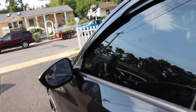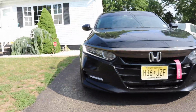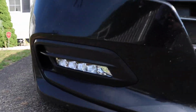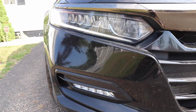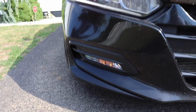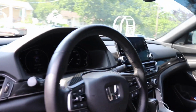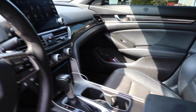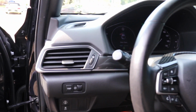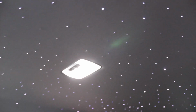Okay, so now we're gonna go to the front. And now, as you guys can see, the daytime running light with the fog light, everything still works. The turning signal lights for the fog lights still work. When you go inside, nothing much done to it. Still got a little bit of the carbon accent pieces on there. The stars are still on, working perfectly fine. LED lights still good.